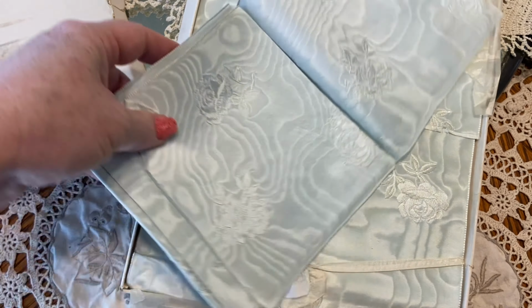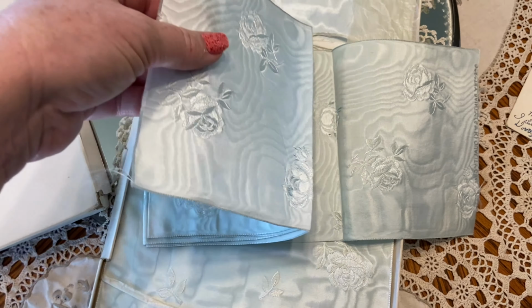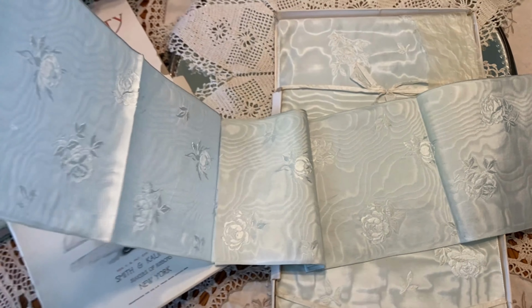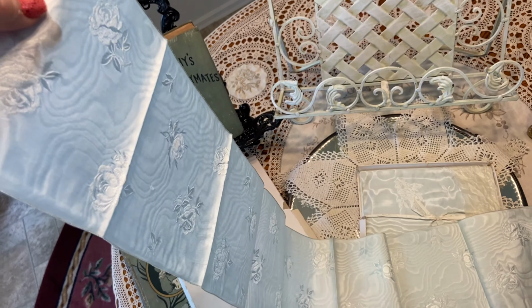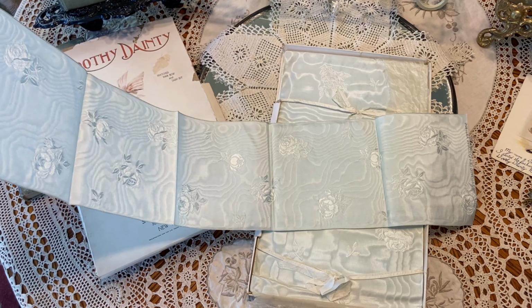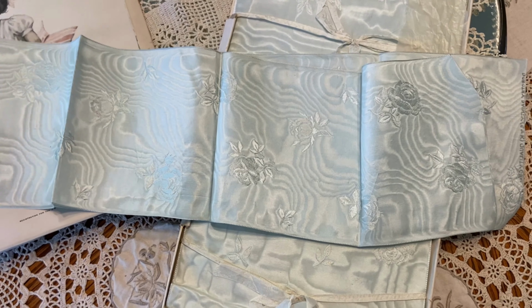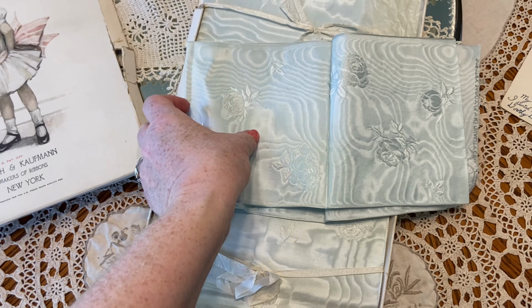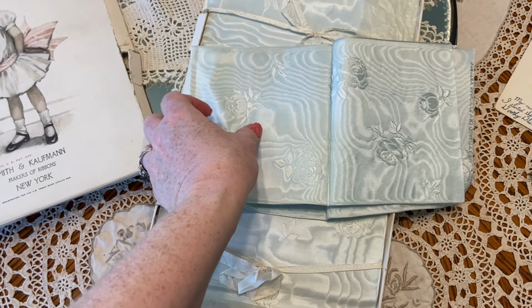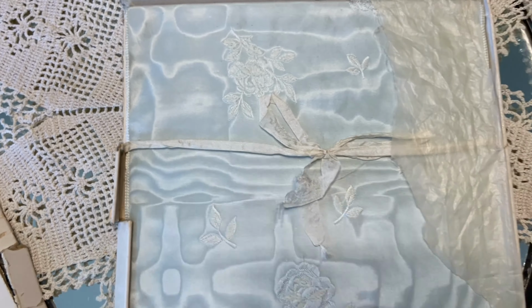So this one is for the hair ribbon. And I'm just going to keep it like this because I don't want to hurt it. I will be finding some wide ribbon to display. See, look at how long that is. That's quite the bow. Looks like maybe a yard. And then the sash is tied into the box with silk ribbon. So I don't want to take it out. But isn't that beautiful?